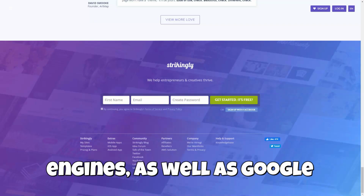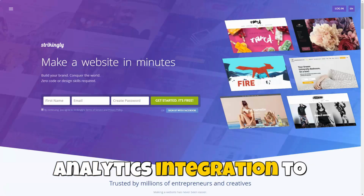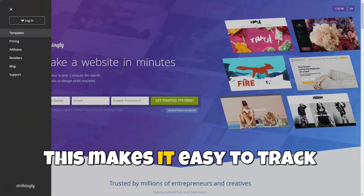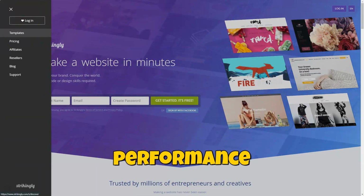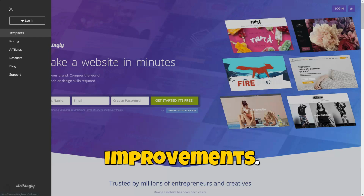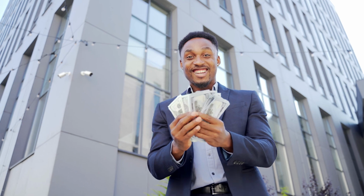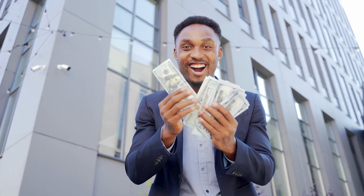Strikingly includes built-in SEO tools to help your website rank higher in search engines, as well as Google Analytics integration to monitor your traffic and visitor behavior. This makes it easy to track your website's performance and make data-driven improvements. Strikingly offers competitive pricing, making it accessible to individuals and small businesses.